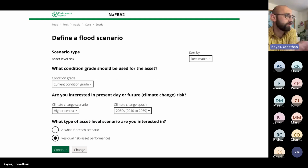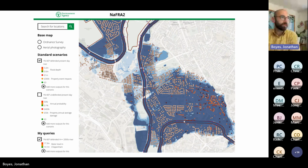And I just want to pause on this screen for a second, because here we've got how we're bringing in the climate change example. So again, we don't just have here is NAFRA and here is NAFRA with climate change. A user can go on and say, well, OK, I'm interested in the higher central or lower estimate, and I'm interested in the 2050s epoch or the 2080s epoch. So we can build these queries up as we move through it. And when we've done all that, what we end up with is something like we've got on screen at the moment. So very high resolution, higher accuracy if it's coming from the local modelling, view of what's at risk and what that contains.